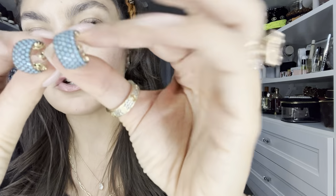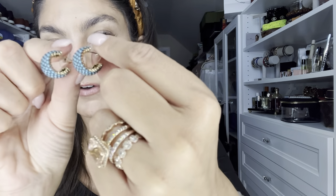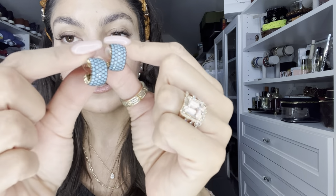Okay, these are really fun. These are the highlight earrings. They also come in silver and in black, but I got them in turquoise. These are pricey. These are $138. But like I said, you can unlock them and get them half off, or you can get them for 30 bucks when you spend 67. But these are a great size too.